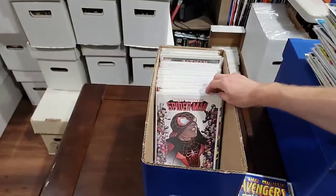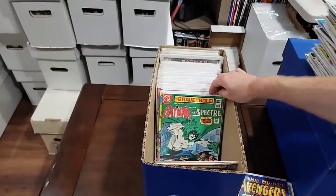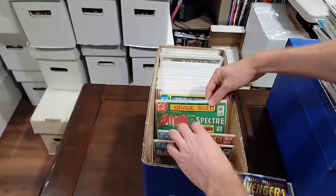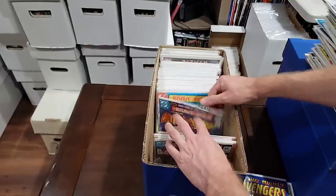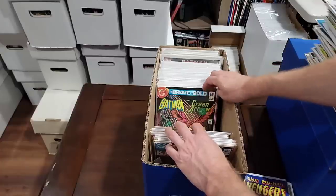Midnighter number 1. Oh, we'll pull the Miles. Not too concerned about Brave and the Bold. Oh, it's a nice little run, though. Okay, what do we have? 197, 198, 199. 187, 188, 195. We're going to pull all this Brave and the Bold. It's a nice run. If 200 is in here, is 200 in here?